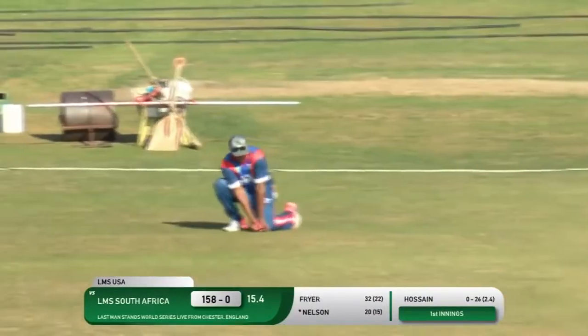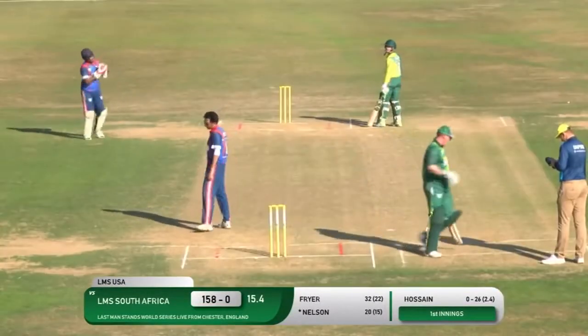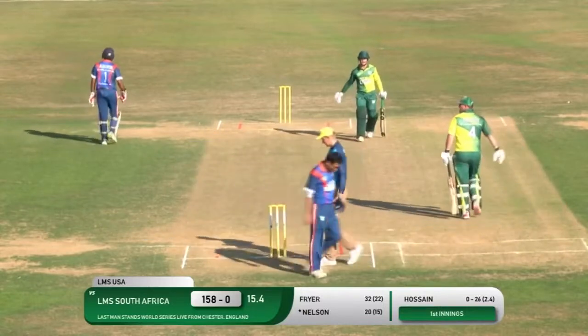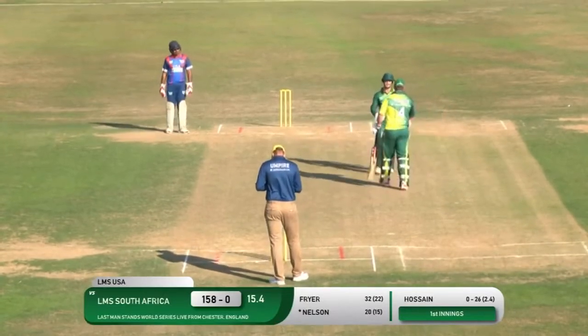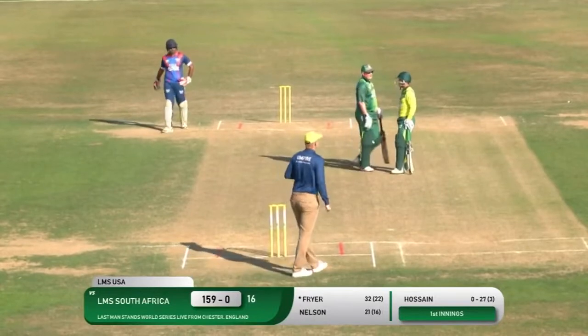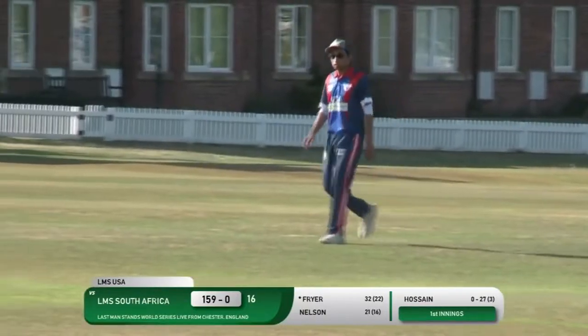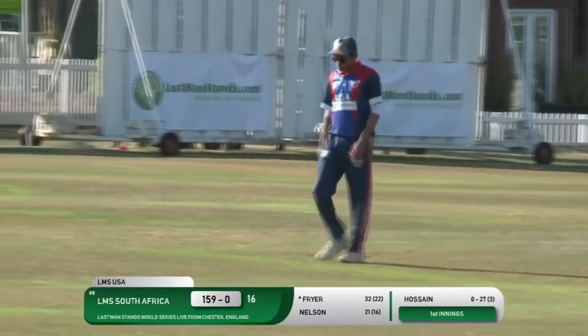James Nelson's adapted his game here just in the last couple of balls. He was hitting down the ground to start with. He's now realised maybe there's a bit more value behind the wicket. So we've seen 2 fours where he's rolled it, gone across his stumps and worked it down towards the vacant fine leg area, and then he's just got a single there where he's just tickled it down to third man. So 159 off 16. First time in the innings it's dropped below 10 an over, just.